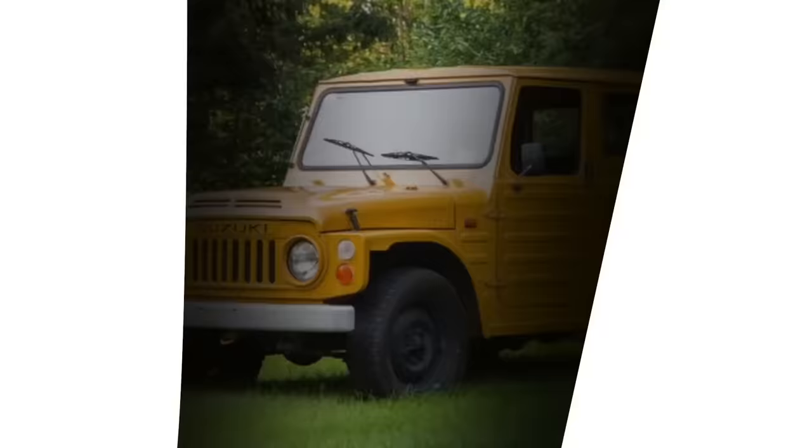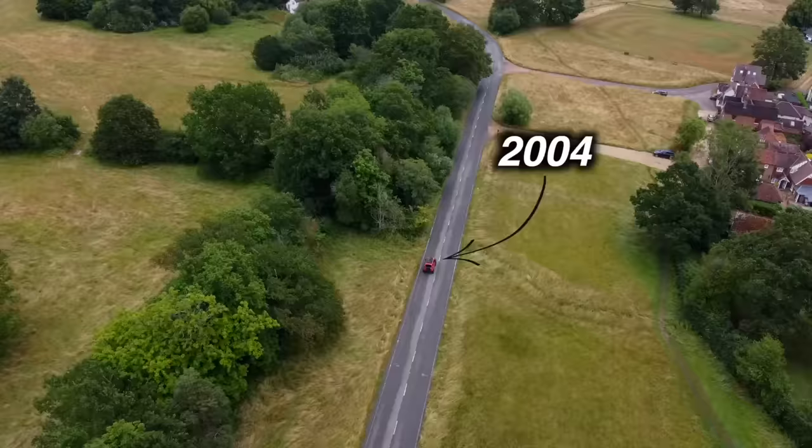The Jimny was actually launched back in 1970, so they've been around for years. And the one I'm driving today, woo, sounds quite nice. It's actually from 2004.